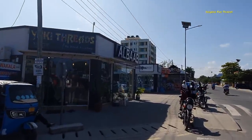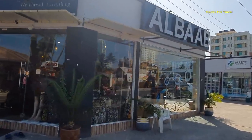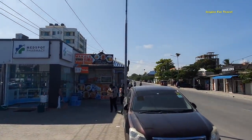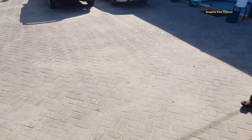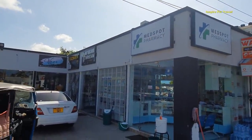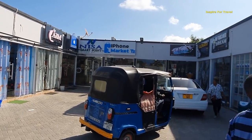So this here is a shop called Yuki Treads, and here you can get various African fabric inspired clothing. And right next to it there's a phone shop, so quite good. Many kind of shopping area here. You got iPhones, you got different cosmetics. There's also a pharmacy here as well. There's also another iPhone type of store. So this is all the various things you can get here.